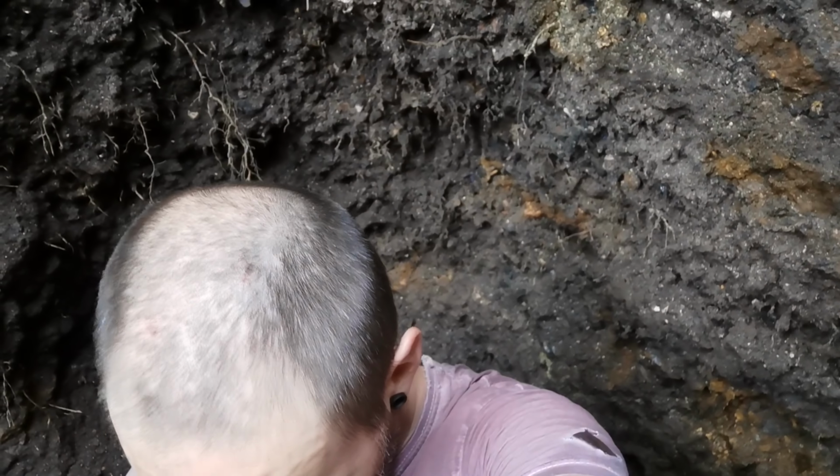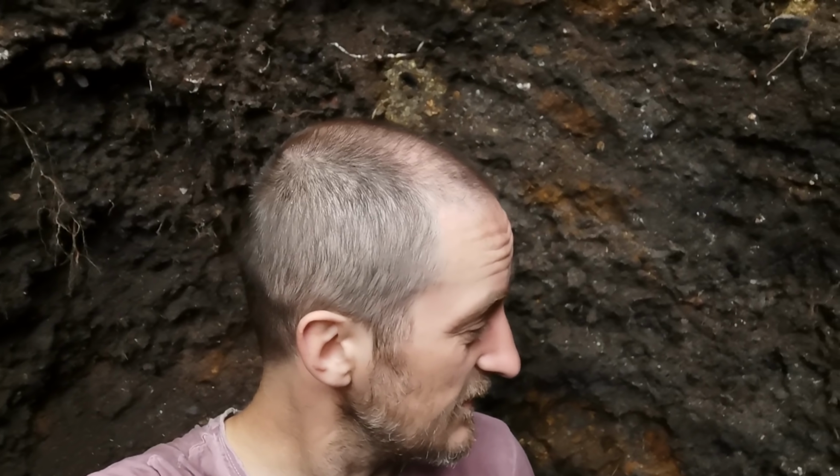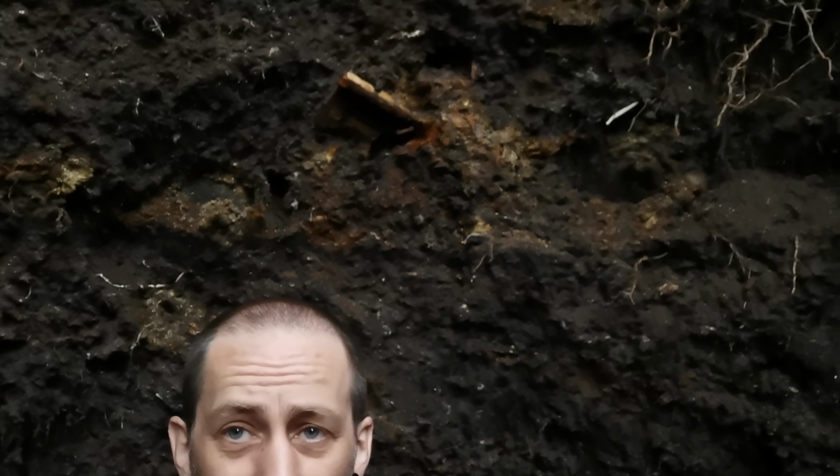Right, I've got to the point where I can't go any deeper again. Not on my own, especially on my own, but yeah, too deep again now. I've got to try and cave this in now because I can't climb out. So I've got to cave it in to raise the bottom so I can get out. But yeah, I've just got to be careful now.